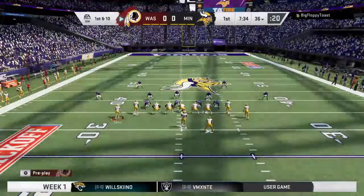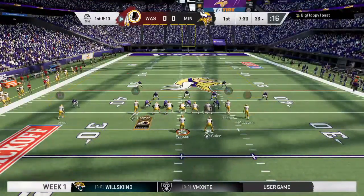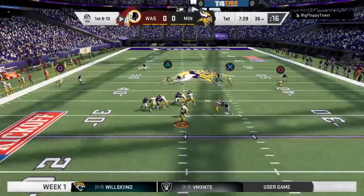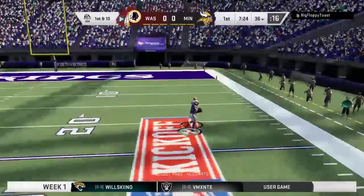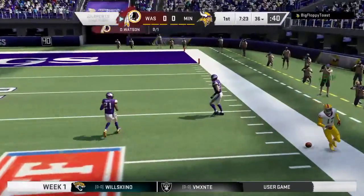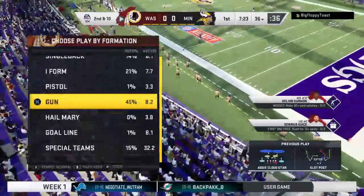So from the 36 now, first and 10. From the gun, here's Watson. Slings this deep from McLaurin. Almost able to intercept it. That's one he would have liked to have held on to on this first drive.